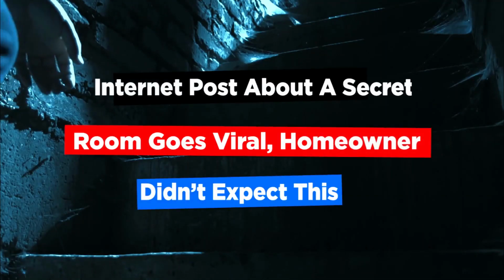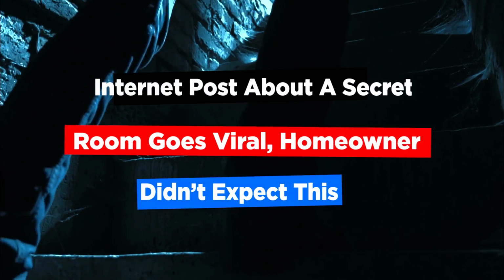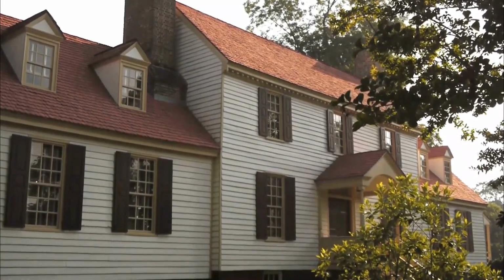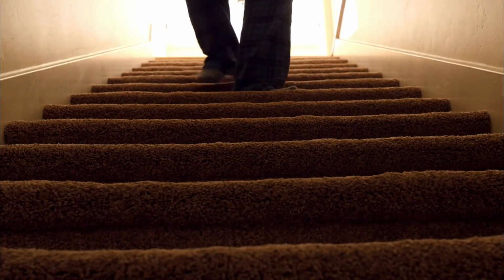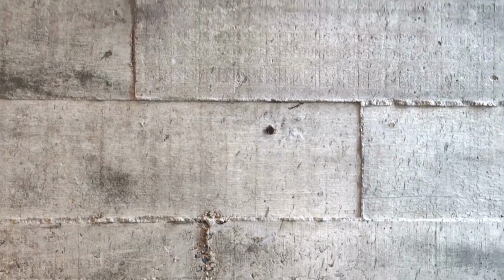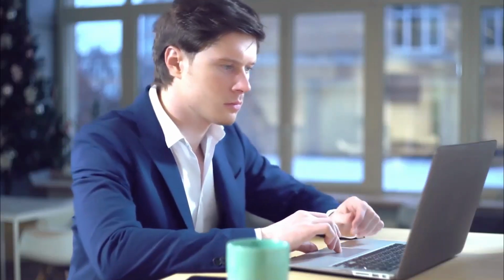Internet post about secret room goes viral. Homeowner didn't expect this. A first-time homeowner named Jerry was about to embark on a strange tale that he didn't sign up for. And it started with the basement of his new home. Jerry was about to find out that some people harbor terrifying secrets. He discovered something in his new home that was probably meant to stay hidden in the cinder block walls. Keep watching to learn about Jerry's story and how his Imgur posting went viral.